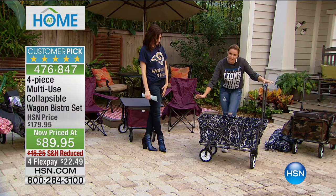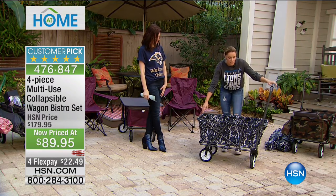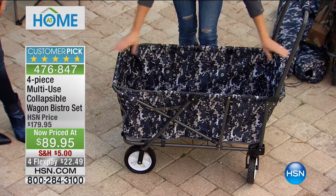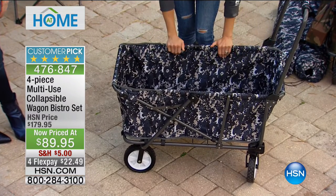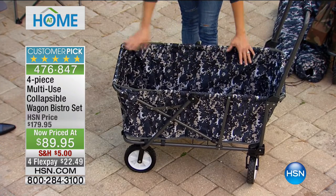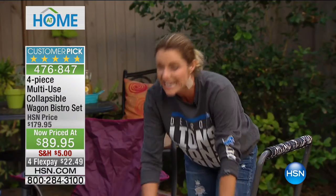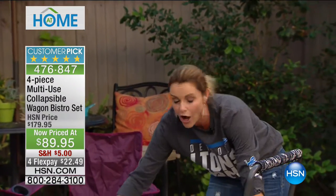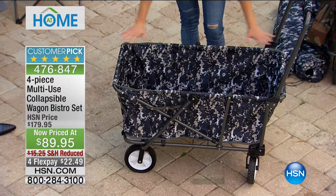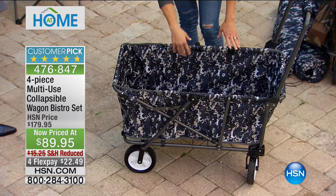And, you know, this is a really great set because it is going to start with one of these very classic, very dependable portable wagons. And I'm going to tell you, you are going to use this thing for everything. What I love about this wagon is that it has a much larger capacity than anything that we have ever had on the market before. And I'm really proud of that because it holds 100 pounds of stuff. Holy cow. Fill this bad boy up.